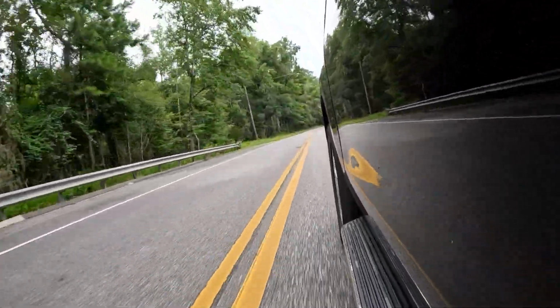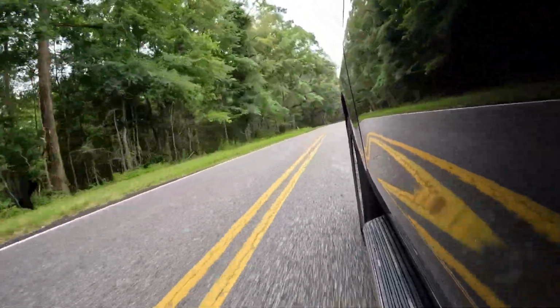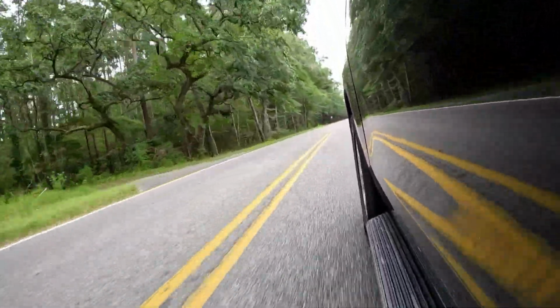Now, you're obviously not going to be winning any drag races with a 6,000-plus-pound SUV, but this thing is not bad. It gets up out of its own way. The 3.5 EcoBoost makes pretty good power. This is, of course, not the high output version, but it's adequate.